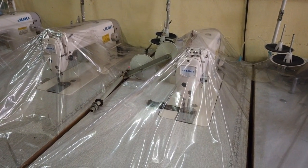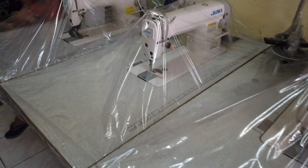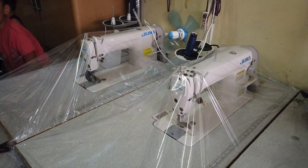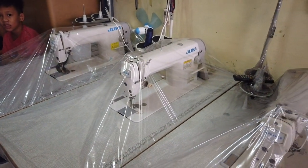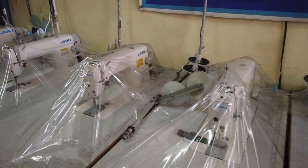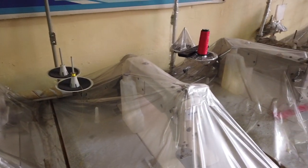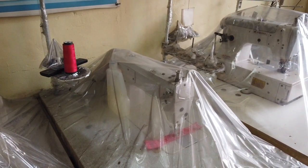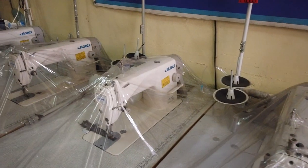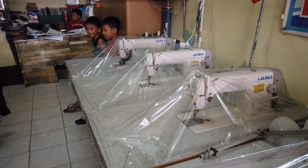So the Juki here is brand new. Like I said, prices of the Juki range about 16,000 to 20,000 pesos. So there you go. So 16,000 pesos is a Class A. But when you buy the Juki at 20,000 pesos, that's the original Juki from Japan. There you go. So that's the whole set, the stand, and also the voltage system is already included with the prices.